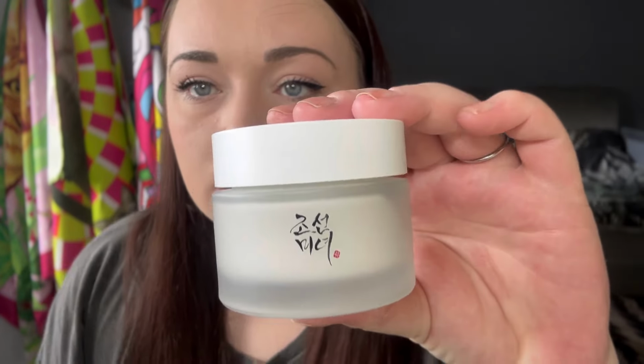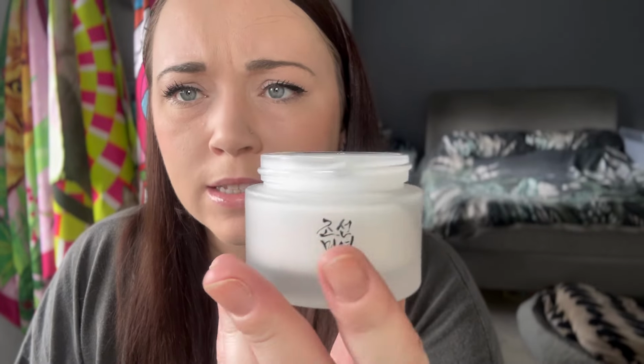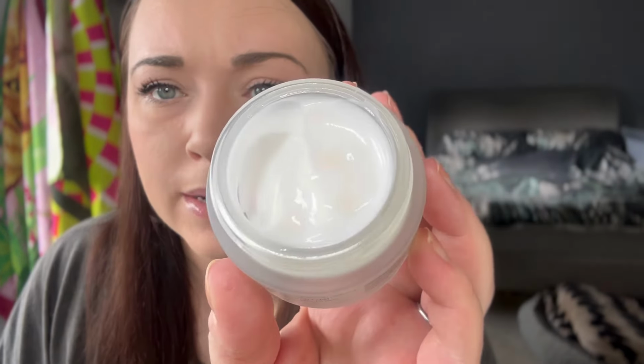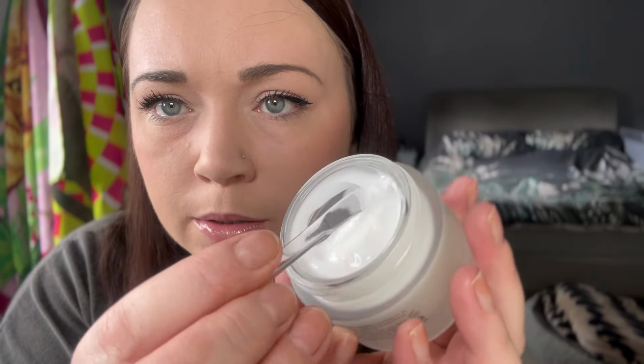Ooh, a spatula. I love it when they come in glass containers. Oh, so cute. This is called the Dynasty cream, by the way. I don't know if I actually said that. And you get a little spatula with it as well. Let's just give it a little go, I suppose. It looks to be quite thin. This might just have to be a day cream.